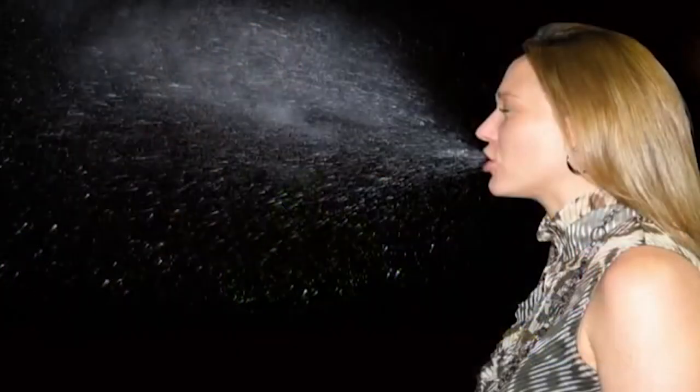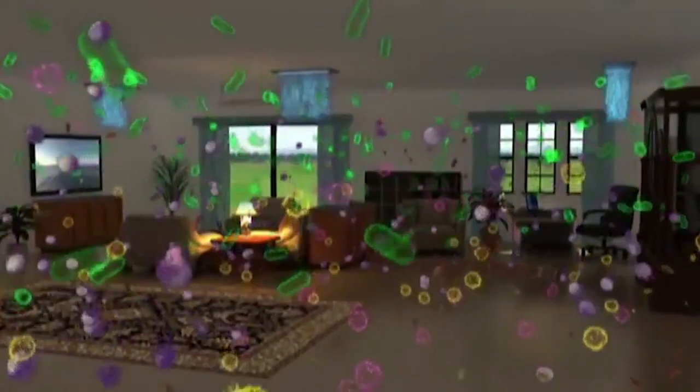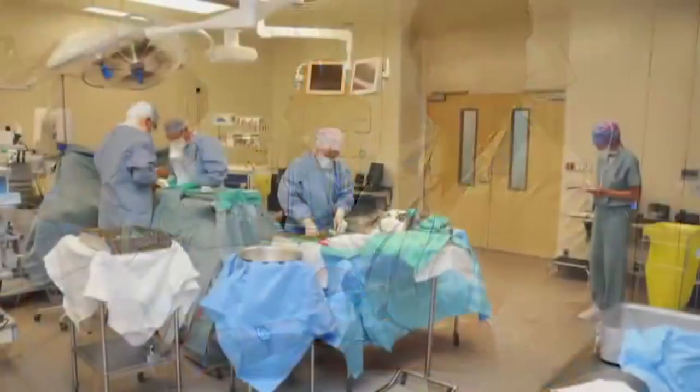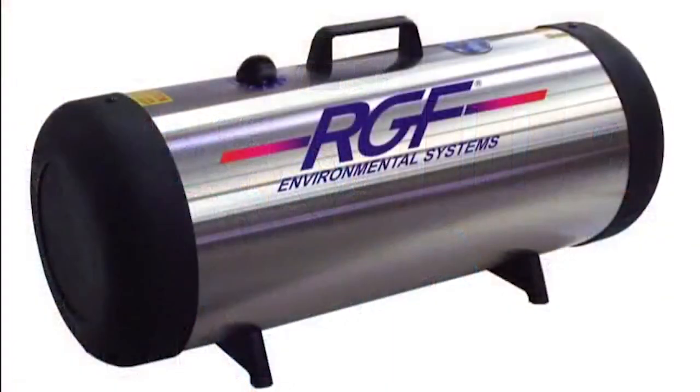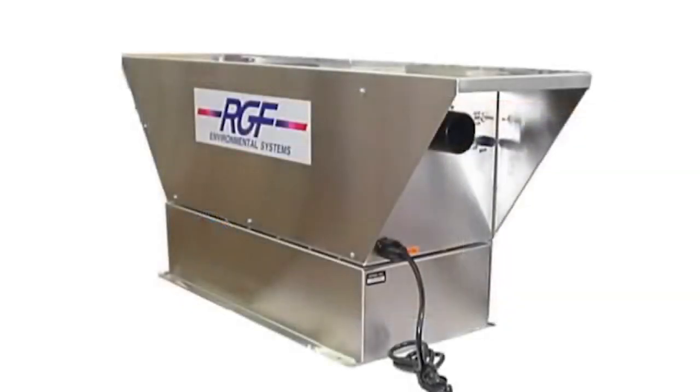The Guardian Air has been lab tested and proven to reduce the germs in the sneeze by 98% before they travel 3 feet. Because of the system's proactive ability to kill bacteria and viruses in the air and on surfaces, Guardian units have been specified in the norovirus and MRSA protection plans of America's largest restaurant chains, public schools, assisted living facilities, doctor's offices, and hospitals. There are over 1 million RGF products using this technology in operation around the world today.